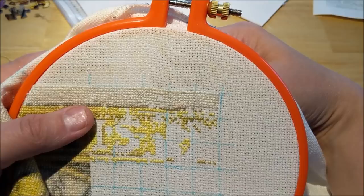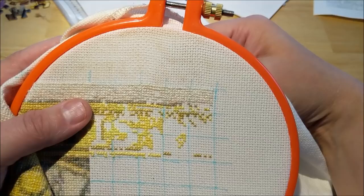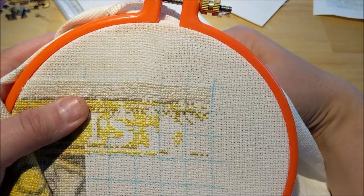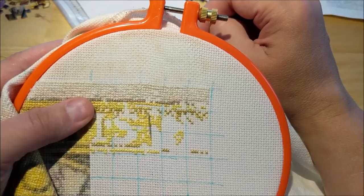Hold on, I'm just looking at this, seeing what I got to do. Hold on. Stay on target. Stay on target. Do this right here. Am I on the right thing? Okay, I am.